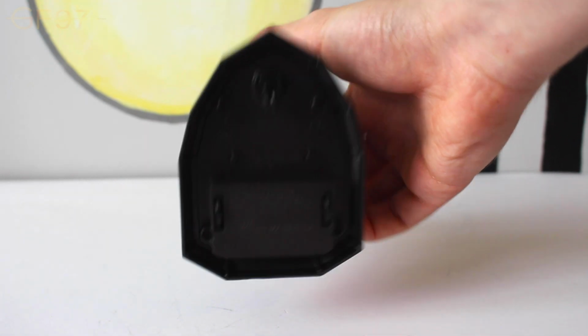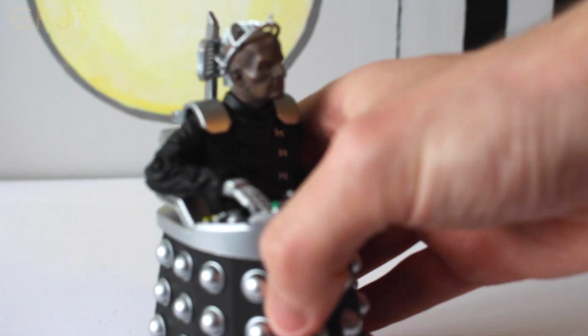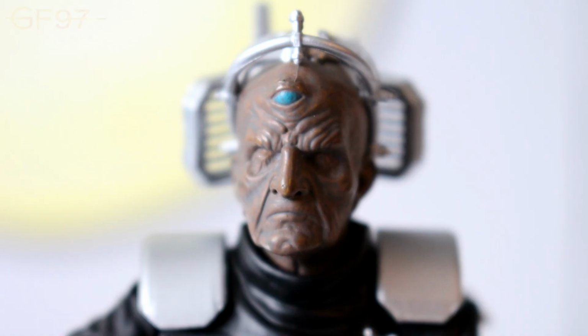He's got 3 wheels at the bottom like the other Daleks, so he can ride around in any direction, commanding as many Daleks as he likes to. Will they listen though is a different story. So the head detail now, and the original sculpt is incredible. It's a really amazing figure.